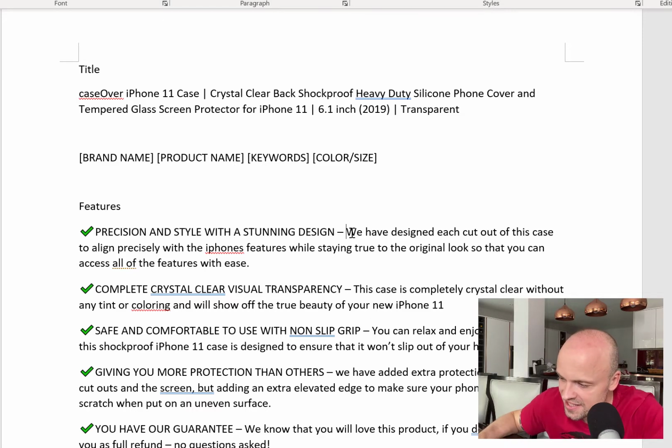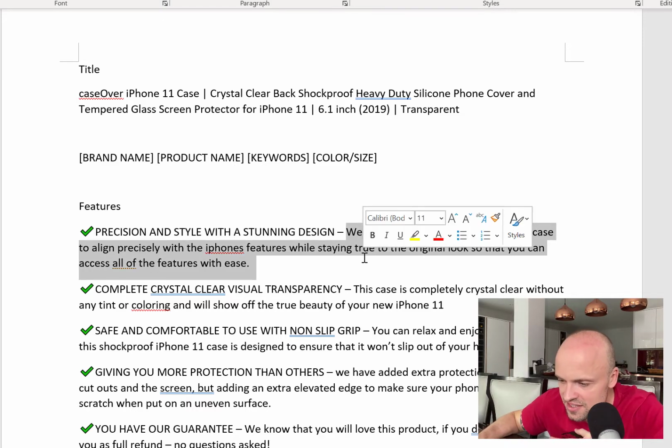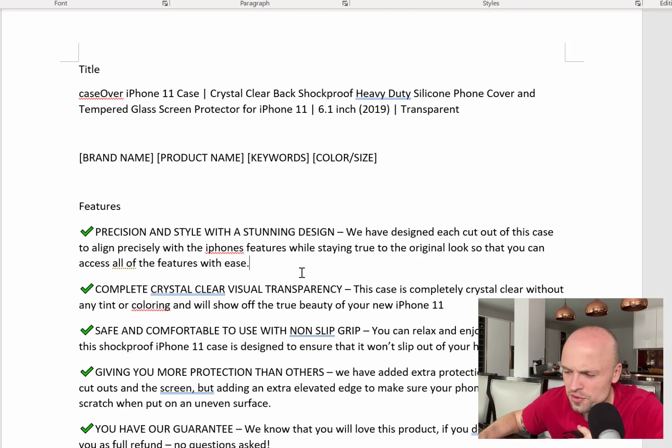And then next, add some text behind it, but make your text look attractive. Don't just fill it full of keywords, because if you end up with a block of keywords, it just looks ugly and people are put off. So put in something nice. So, like, we've designed each cutout of this case to align precisely with the iPhone's features while staying true to the original look, so that you can access all of the features with ease, right?